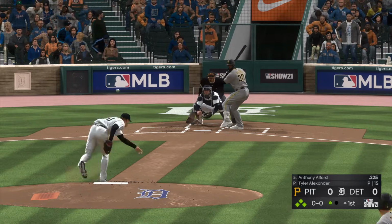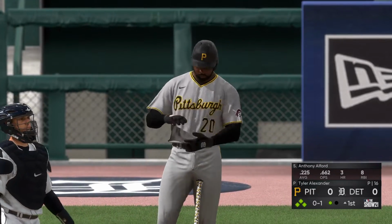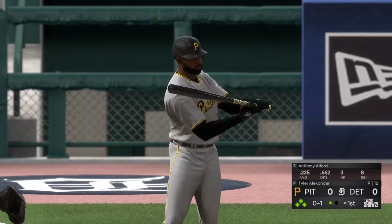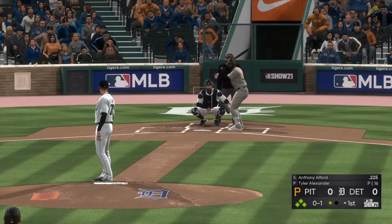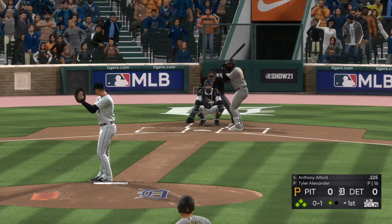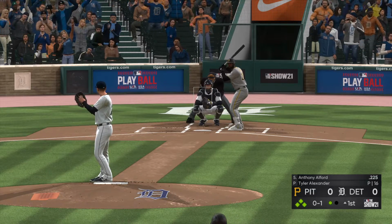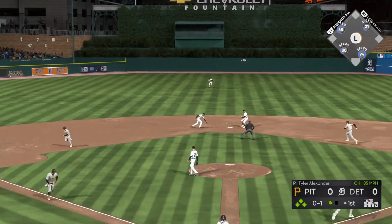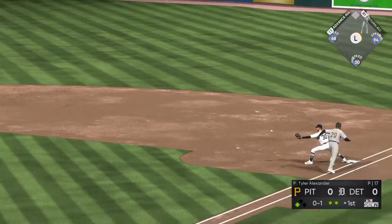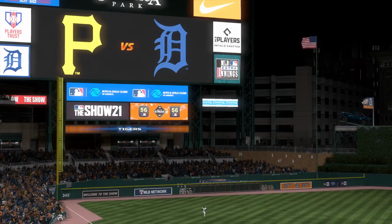Standing in now, Anthony Alford, as he takes a called strike at the knees, it's 0-1. And a golden opportunity here to give his guys the lead with 3 men aboard. He's set. Here's the 0-1. Hit back toward the mound. He's got it. Step on the bag for one. Relay to first in time, and just like that, this side is retired.